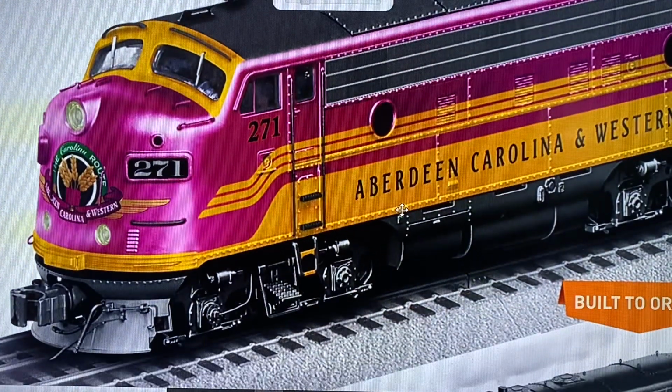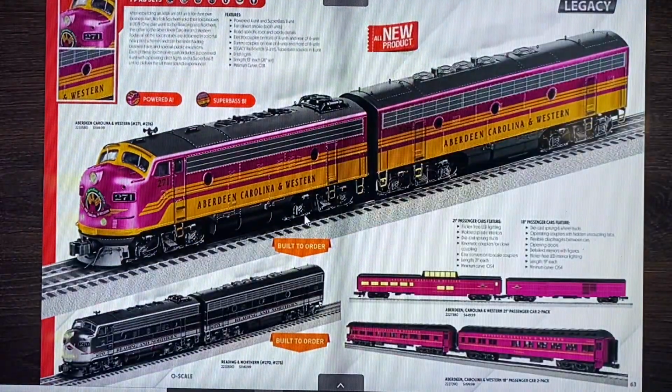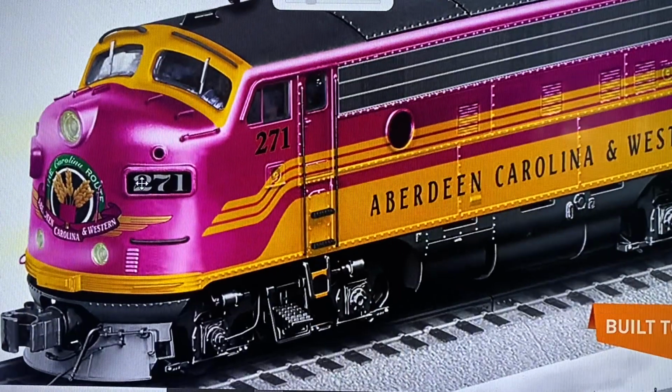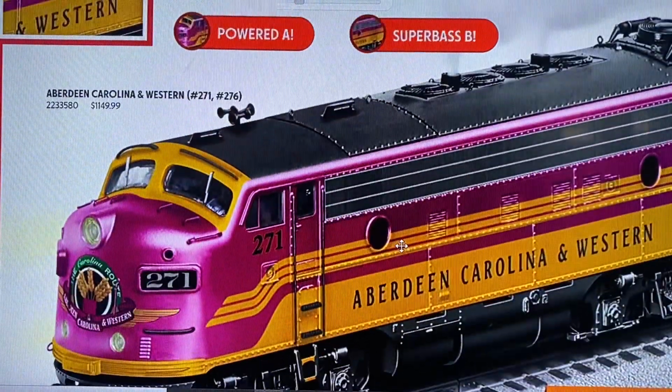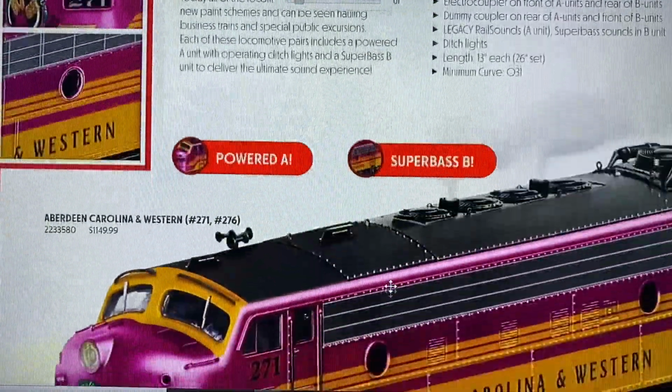And it's ugly in real life. And it's ugly in a model to me. Maybe they'll grow on me. I don't think they're going to grow on me anytime soon. But, I mean, it's different. I guess if you want the tourist railroads, these will fill the gap. The purple and the yellow, it's just not my thing. They're cool, but it's just not my thing.